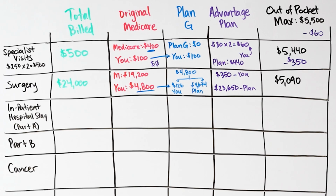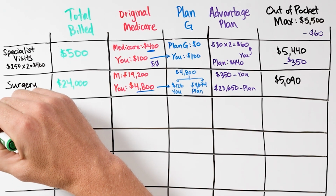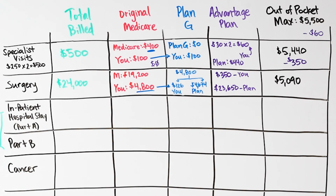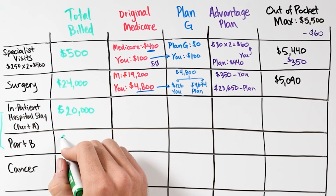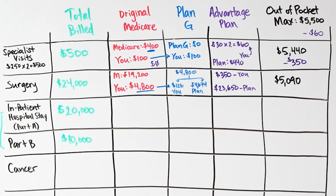An accident happens, something goes wrong, and you end up in the hospital for just 3 days. According to healthcare.gov, the average 3-day hospital stay costs around $30,000. Yikes. Part of that is a facility charge and part of that is a provider charge, meaning that a portion of that amount is a Part A charge and a portion of it is a Part B charge. For this example, we're going to say that $20,000 was a facility charge and $10,000 was the provider charge.